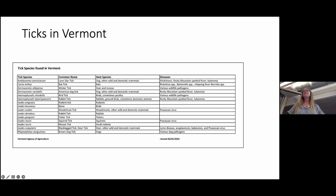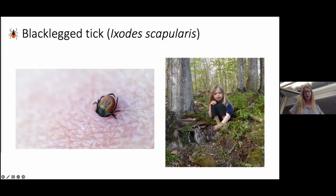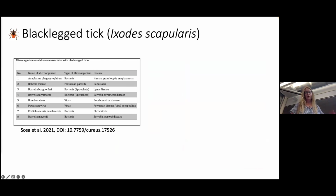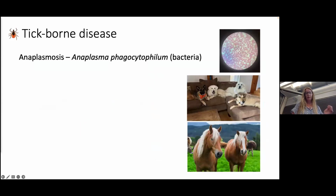Would be tick surveys. That's a good question. So I could go to that map. Every year the state samples different towns, they don't sample the same towns every year. I don't know if they choose them randomly.